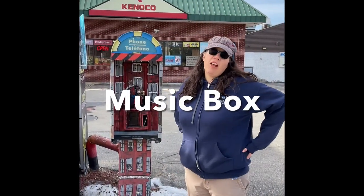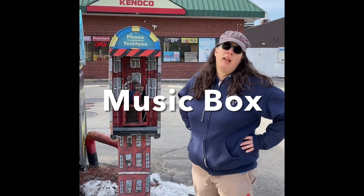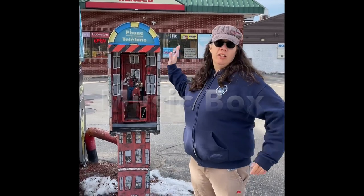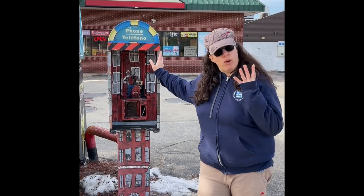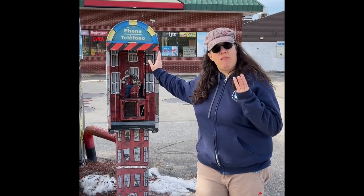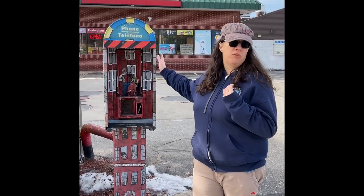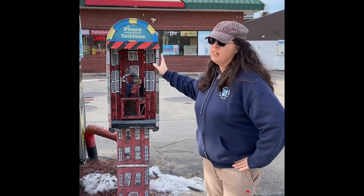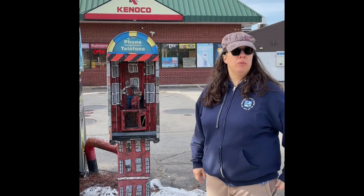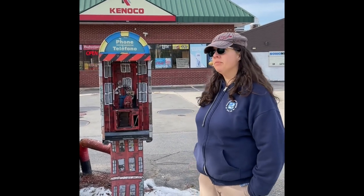Thanks for stopping here. Here's another stop on our mural tour. I have lost track of how many stops we've had now, so who cares? This is another telephone box. So I used to have 4 telephones in Manchester. Now I have 3, but this was the first telephone that I painted. And it's the one that I've had the most trouble with in terms of graffiti or whatever you call it, vandalism, I guess.